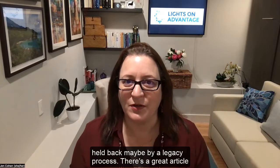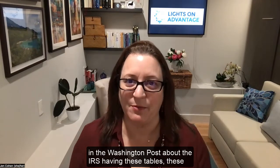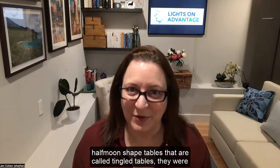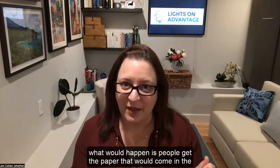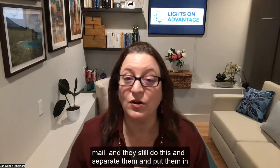There's a great article in the Washington Post about the IRS having these tables, these half moon shaped tables that are called Tingle tables. They were created in the 60s by somebody with the last name Tingle. And what would happen is people would get the paper that would come in the mail, and they still do this, and separate them and put them in the little cubbies in the half moon shaped desk. Now, that was state of the art in the 60s.